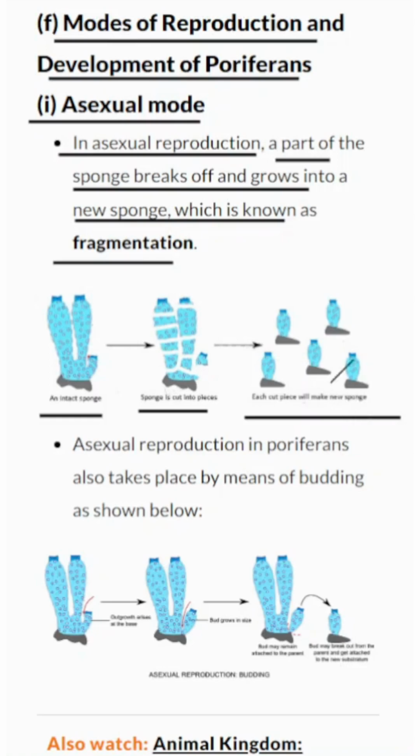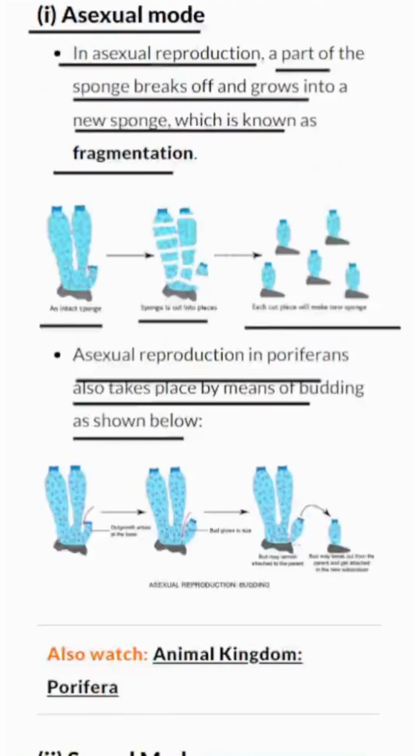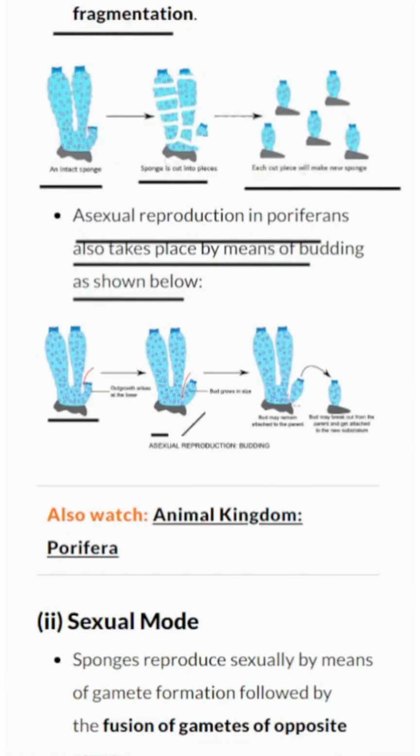Additionally, sponges can also reproduce asexually through a process called budding. Imagine a small bud forming on the sponge and growing into a new individual. It's like nature's way of cloning.